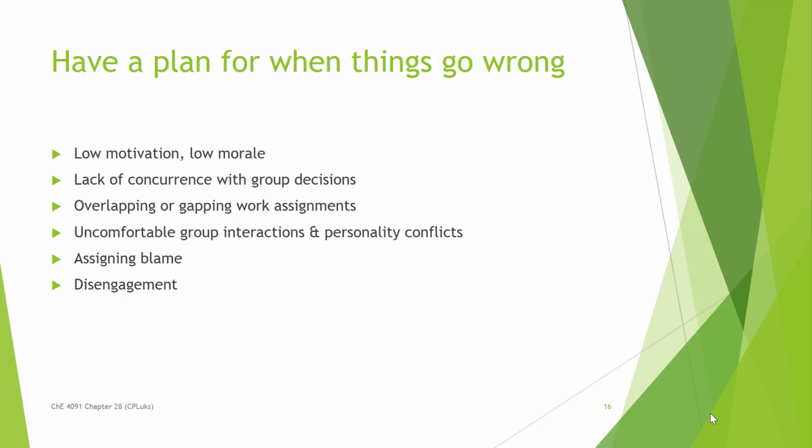There will be times when work assignments either overlap, 2 people are sort of doing the same thing, or there are gaps. 2 people have similar tasks, but they don't quite overlap enough, and so there's a little gap there that no one was assigned. Have a plan for that.